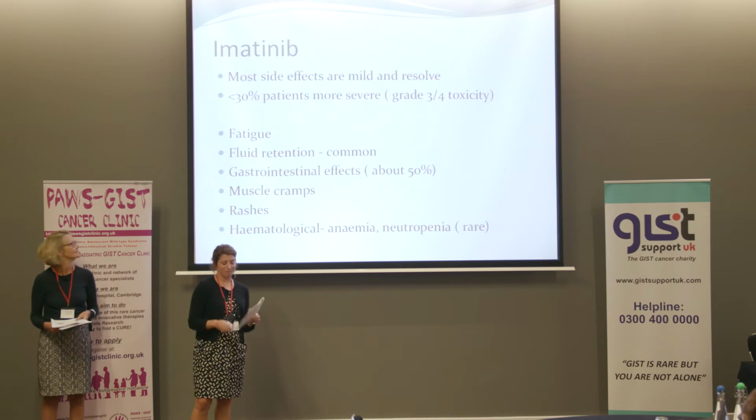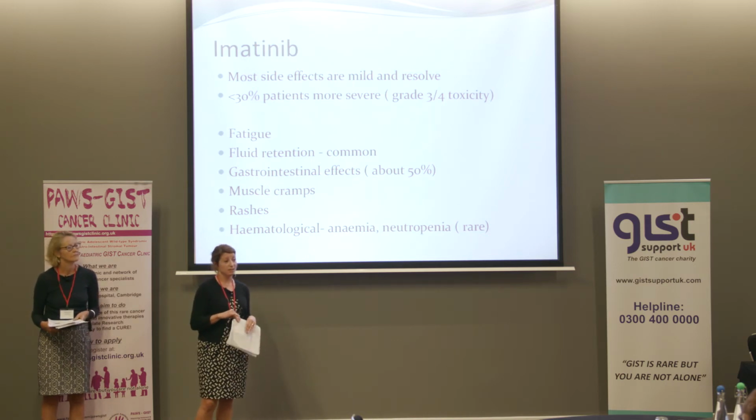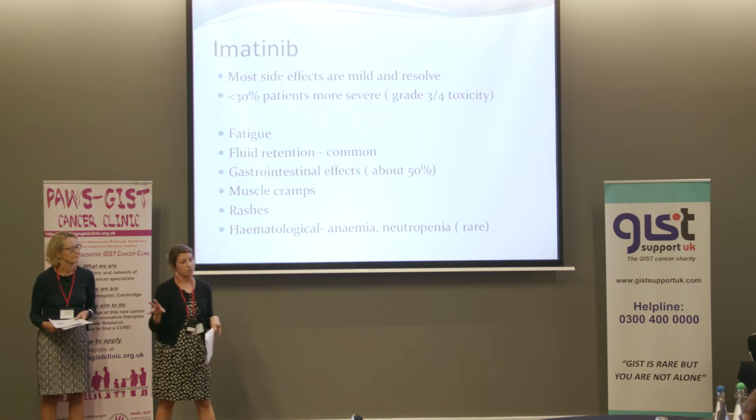So I think we can probably say that most side effects of imatinib are relatively mild in the vast majority of patients, although not everybody. And the interesting thing is that they can often start off as more of an issue and then actually improve. Somehow the body seems to get used to them, and particularly things like the fatigue can improve quite quickly, although certainly not for everyone.